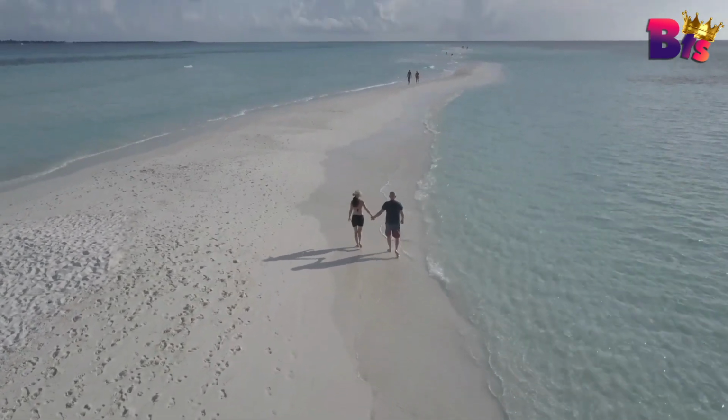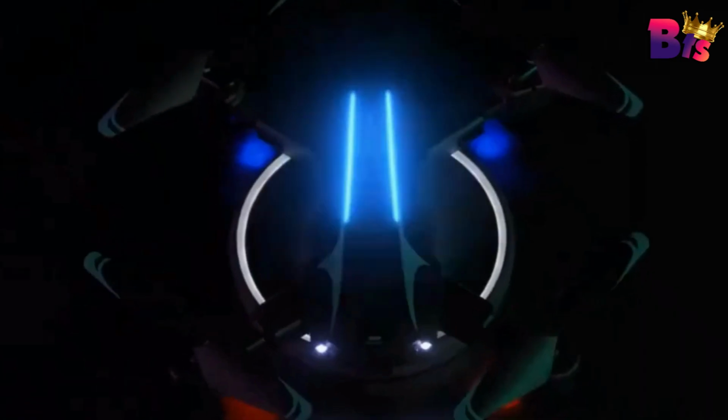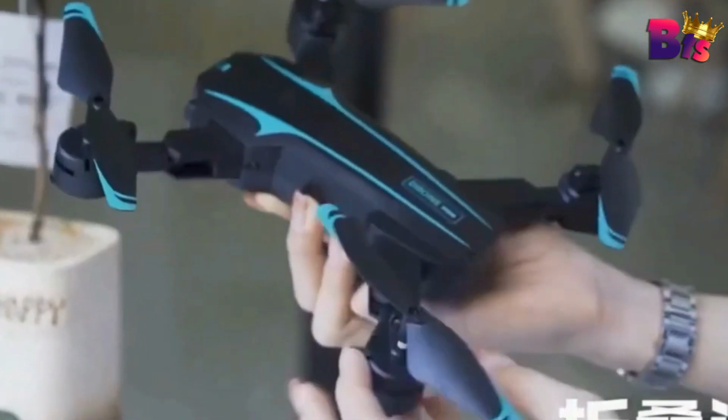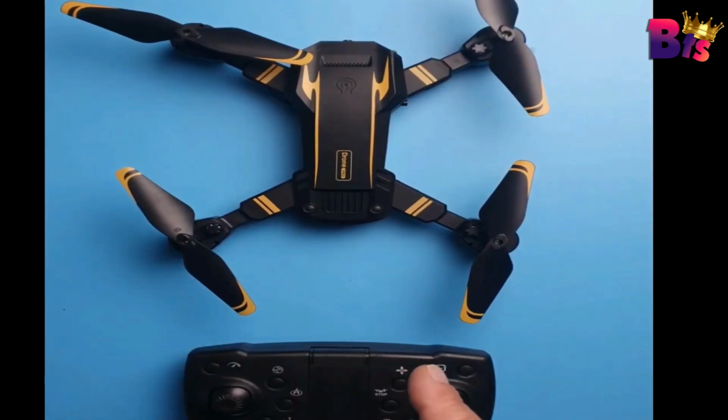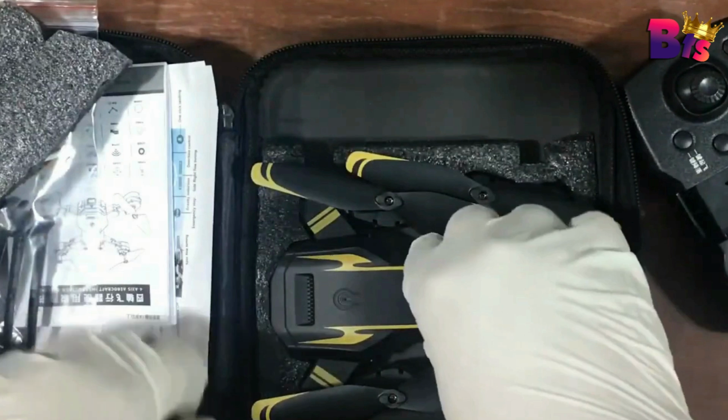So, let's get started. Number 5. KEBD new G6 drone camera. 5G Wi-Fi 6K HD and 5G Wi-Fi 8K HD cameras can provide a variety of high-definition images and videos. With altitude hold mode function, it can provide stable flight. Flight time is up to 15 to 20 minutes.